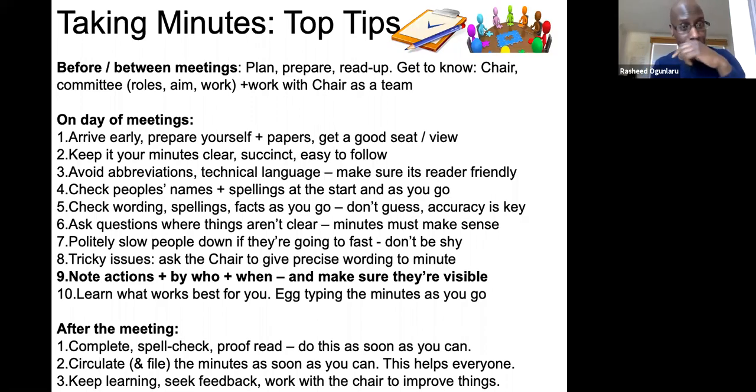And in fact, it says here, point number 4, check people's names, the spellings at the start and as you go along. You want to get that right. People often are sensitive about that. We want to get that right. So don't be shy about asking that. Ask questions if you aren't clear. Minutes must make sense. So it's really important to ask questions. Don't feel embarrassed. I think one of the most powerful things we can ever do is ask questions. How do you feel about that, Angelica?